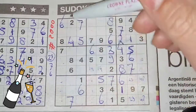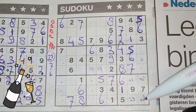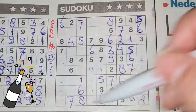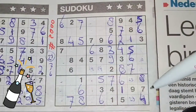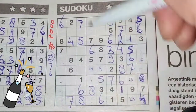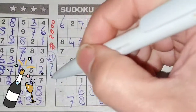8 in this column, 8 in the second column. So in the third column, the only place for an 8 should be there. I have here 2 boxes marked with the 4 and the 8. Now we have 8 there, no 8 there. 8 should be here and the 4 goes there. 8 in this row, 8 in the last row. So the row between, only place for an 8 should be there. And all the 8s are used. I can see digit number 3.